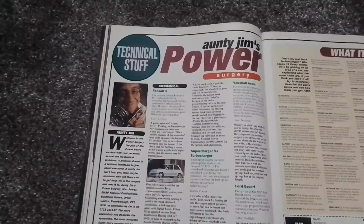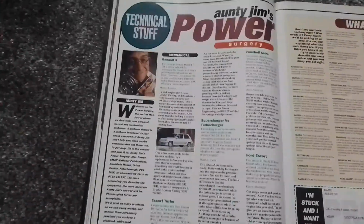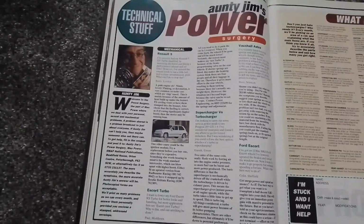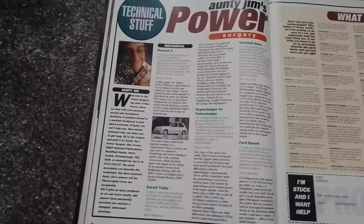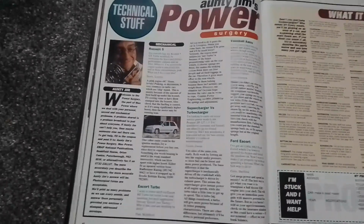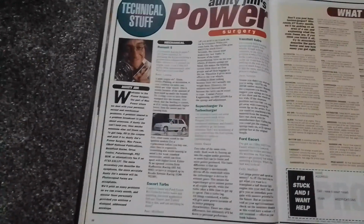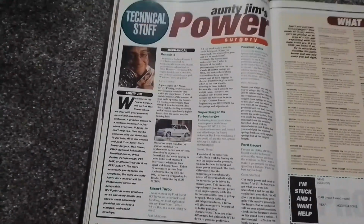We have Auntie Jim's Power Surgery. Again, just readers writing into the magazine, asking mechanical queries on their Escort Turbo, Supercharger, Turbocharger, and the Ford Escort and Astra. Again, because this is the first issue, this would have just probably been put together by the Max Power team.